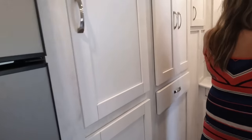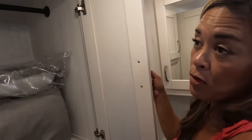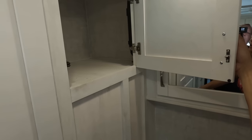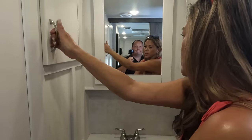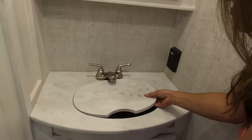Great, Andrea, let's show everybody the bathroom. Okay, so we're coming into the bathroom here. This bathroom is incredible. Yes. You have your wardrobe space here. You've got a drawer. Very nice. Oh my gosh, look at that. Wow. Lots of space for linens. This is your medicine cabinet. Yes. Good size seat. All right. And a cabinet under here.